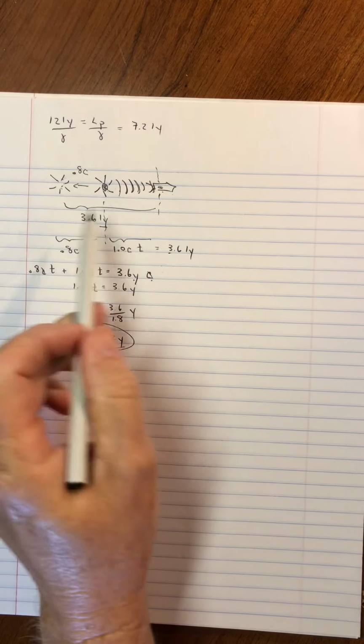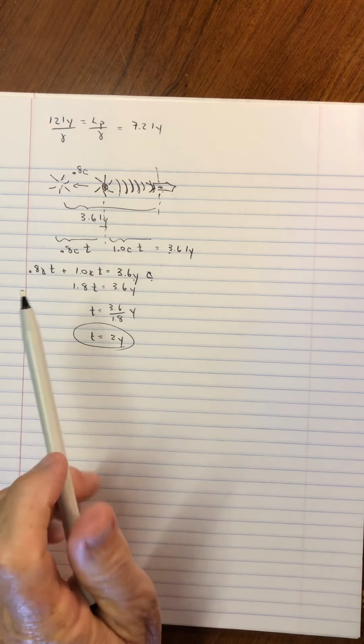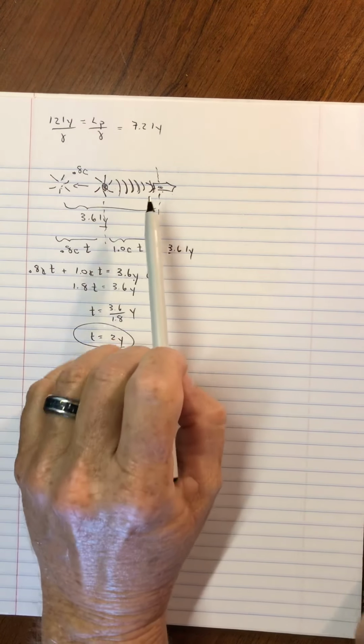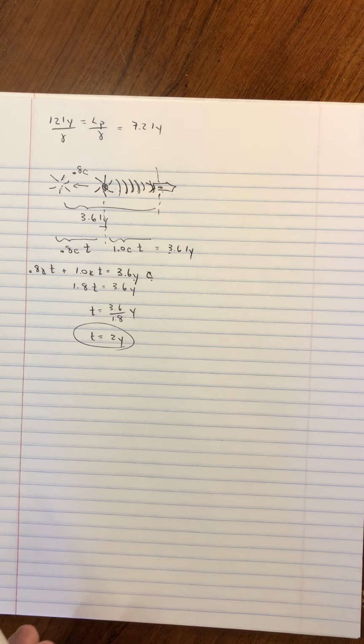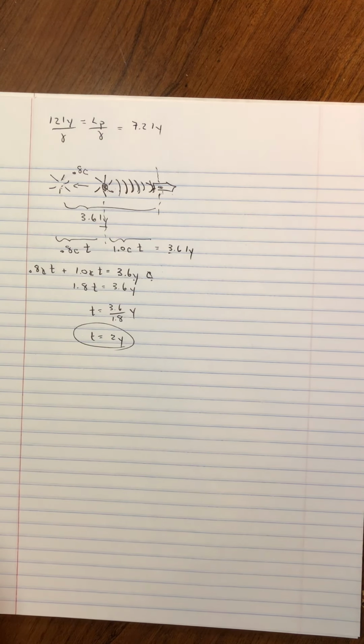And so maybe that perspective helps here. We get this flash of light. And just like any time we get a flash of light, we don't say that's when it happened. We say that's when we get the light. So in this case, it took 2 years for the light to get here.